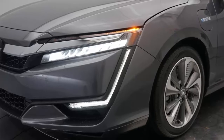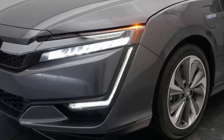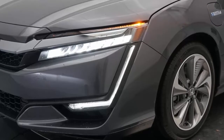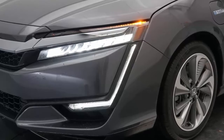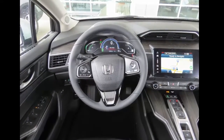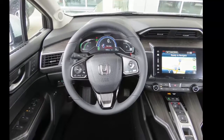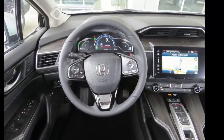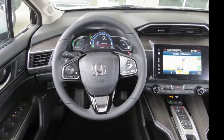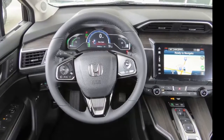A power charge meter dashboard gauge shows the battery charge level and the energy consumption status between the gasoline engine and electric drive motor. As with all plug-in hybrids, the advantage over the non-plug-in hybrids is EV range. Officially, the Clarity can be driven for up to 75 kilometers before the lithium-ion battery pack is depleted to a point where the 1.5-liter gasoline engine fires up to assist.